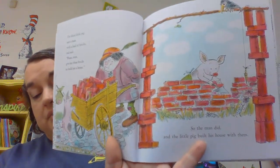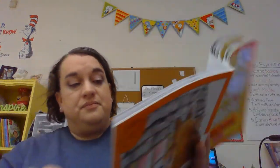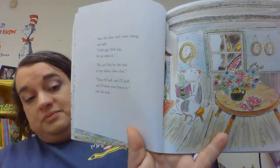The third little pig met a man with a load of bricks and said, "Please, ma'am, give me those bricks to build me a house." So the man did, and the little pig built his house with them. Soon came the wolf and said, little pig, let me come in." "No, no, not by the hair of my chinny chin chin." "Then I'll huff and I'll puff and I'll blow your house in," said the wolf.